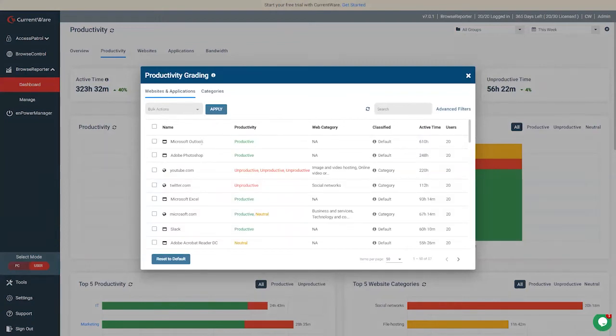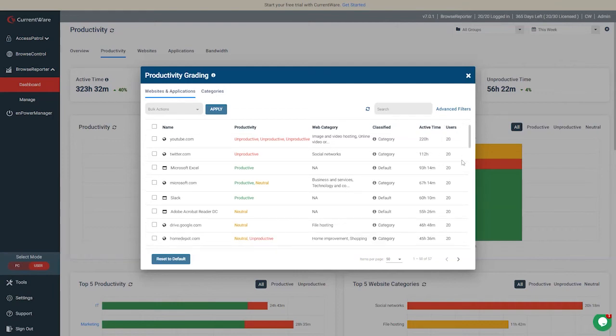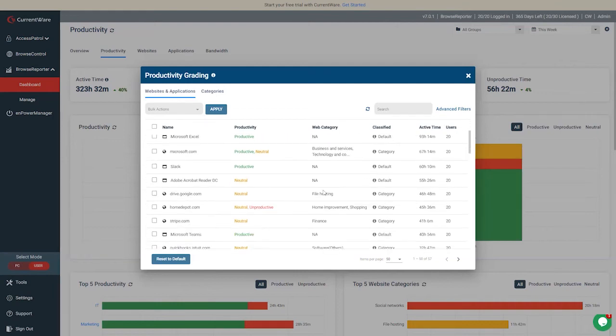So here you can see there is a default setting for about 100 to 200 of the most popular applications. But as of right now, any home-based applications, things along those lines, you'll need to grade. So very simply coming into the productivity grading, you can see here the name of the application or the website all on one layout gives you an idea of how much active usage it's seeing, how many users are using it. And then very simply, if for something like maybe Adobe Reader, I want to consider that a productive site, I can just come here, click it, set it to productive and apply it.